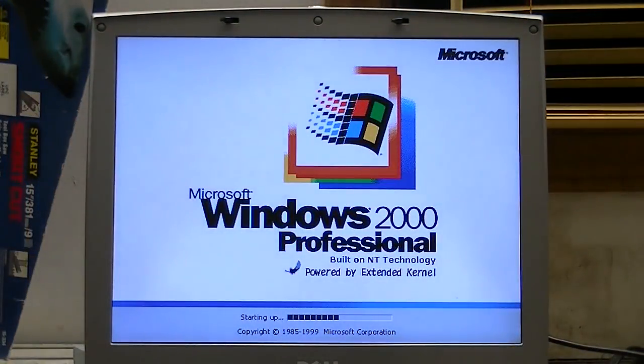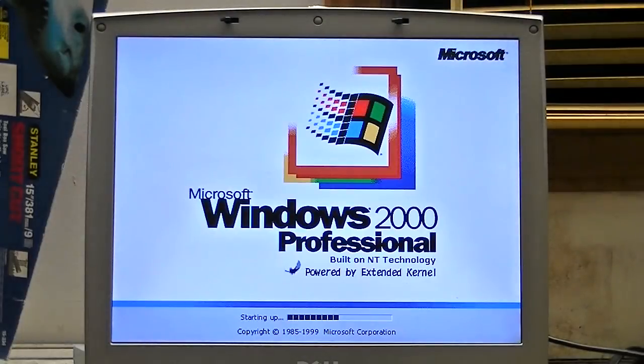Yes, that's right. Windows 2000 Professional. The reason I went with this is because I'm needing a laptop to play older computer games on, and while Windows XP would probably do reasonably okay, I wanted something that looked a little bit more old school.